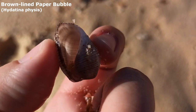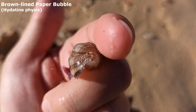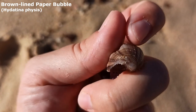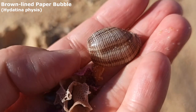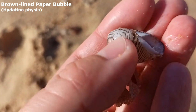Wow, it's a nice one. It's a really nice one. Wow, it's a freak one too. Look at that profile on it. It's supposed to be completely rounded out, like a dome or a circle. It's all bumpy lumpy right there. Oh my goodness, it's big though. And it's in spectacular condition.